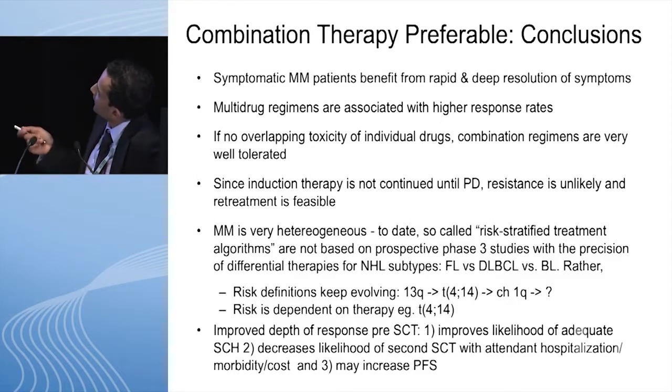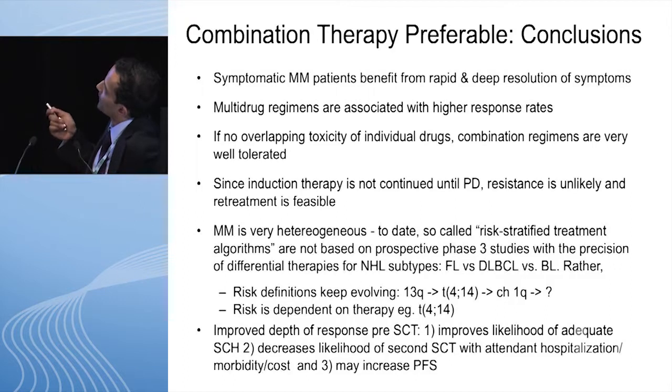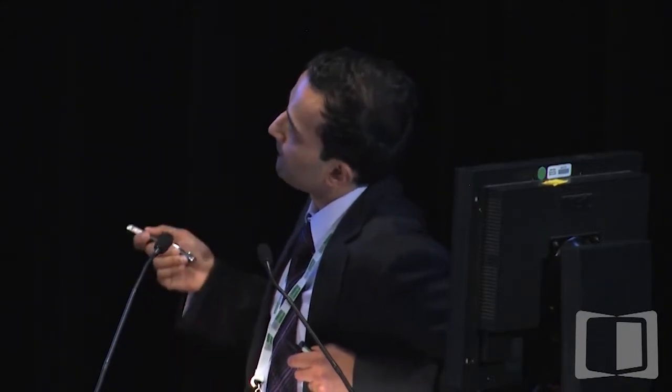So to summarize, I think we're talking about symptomatic myeloma patients, and they would benefit from both rapid and deep resolution of their symptoms. We know that multi-drug regimens are associated with higher response rates. If you don't have overlapping toxicity of the drugs, combination regimens are very well tolerated. Induction therapy is not continued until disease progression. And we know from many studies that retreatment is very feasible as long as you're not treating to progression, whether it's bortezomib, Len, pick your agent. If they've not progressed on it, you can certainly retreat them post-transplant.